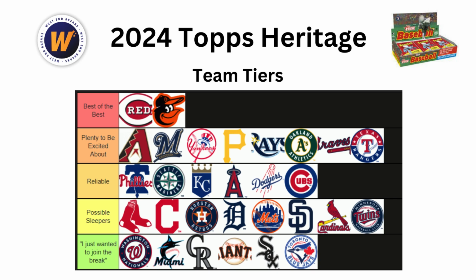So what do you think? Do we get any of these wrong? Where should the Los Angeles Dodgers be? Are there plenty to be excited about? Possible sleepers? Or maybe they just wanted to join the break? Are we way off? Let us know. Did we hit this? What are your thoughts on where these teams should be? And where does your team lie in our official, unofficial rankings for 2024 Topps Heritage?